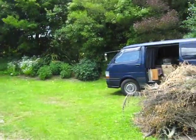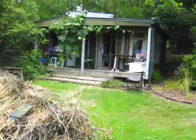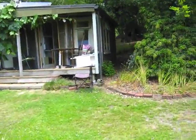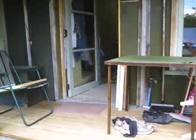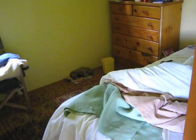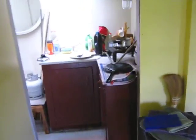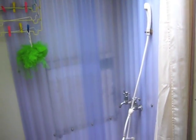I'm staying in the Hobbit hut this time. So there's the van in front of the Hobbit hut. And that's all very comfy. There's two beds. There's one there and there's one in there. And there's a little kitchen here. And then there's a shower with hot solar water. This is pretty neat.